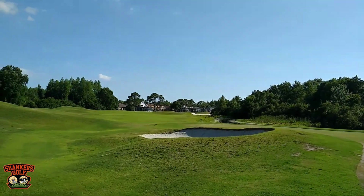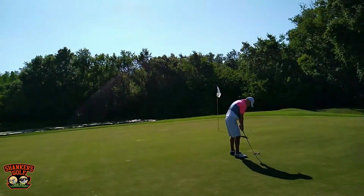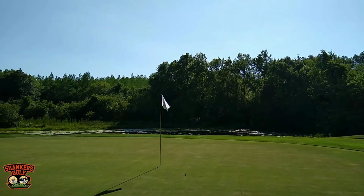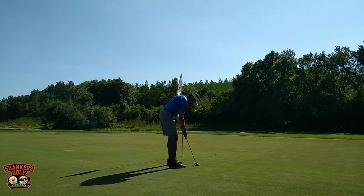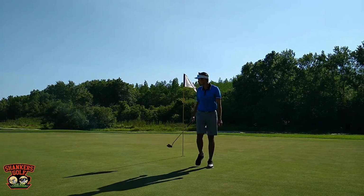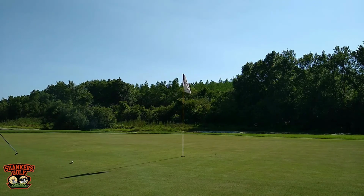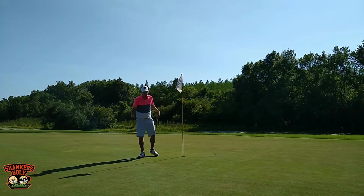I hit a perfect ball right out of that bunker. I don't know what happened to it. Perfect shot here, and then I didn't see it. I think I ended up in the water. Couldn't see it. I lost it somehow. I hit a perfect ball out of that bunker. I thought it'd be right in the middle of the fairway. Can't find it.